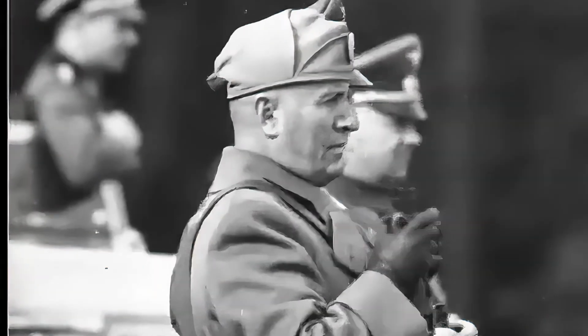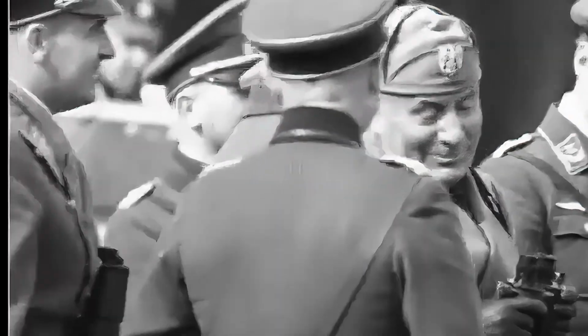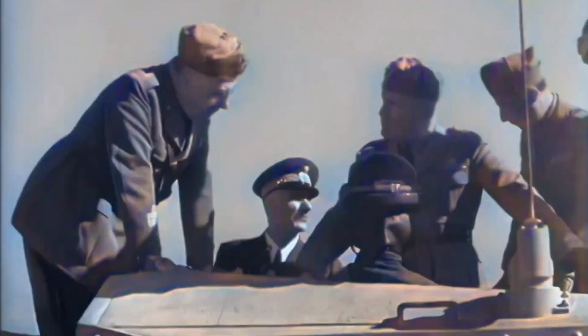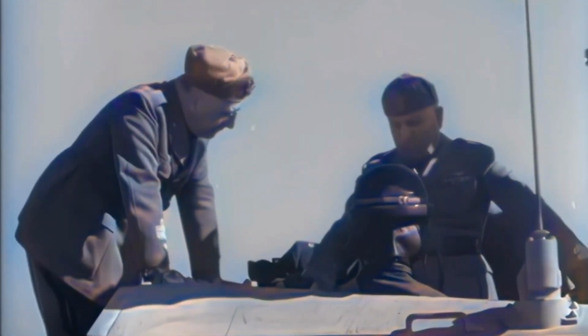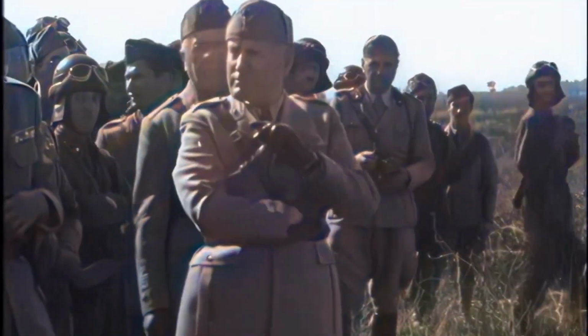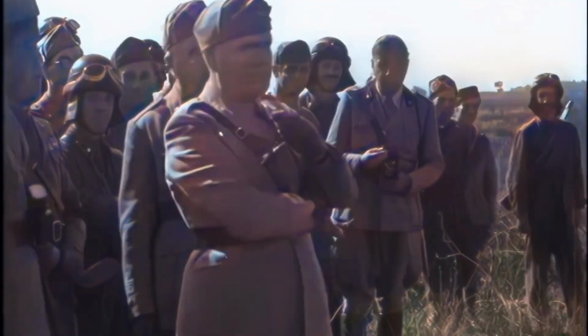Development of this tank began in 1940 under special orders from Benito Mussolini. The initial specifications called for a weight of 20 tons, a 47mm gun, 3 machine guns, and a crew of 5. However, after seeing that Italian tanks couldn't match Allied tanks in the African front, these specifications were changed. The gun was upgraded to 75mm and the weight increased to 26 tons.